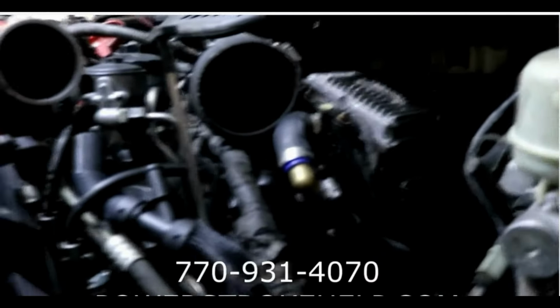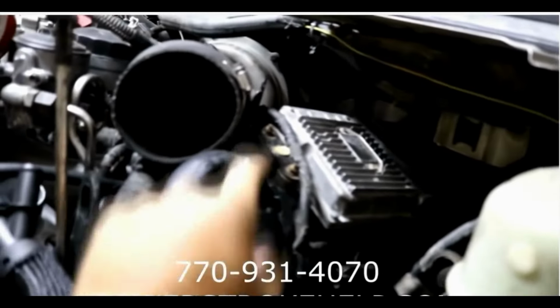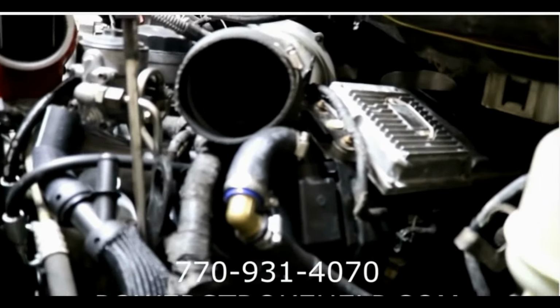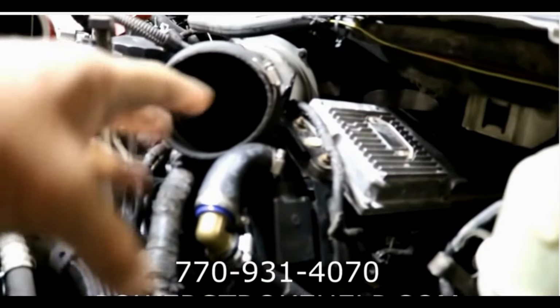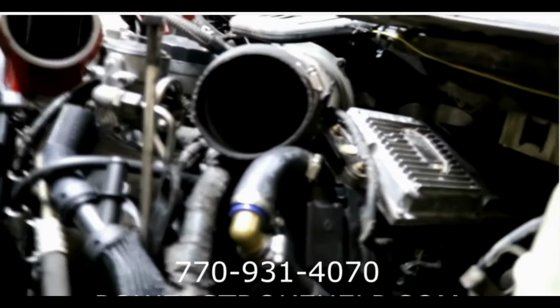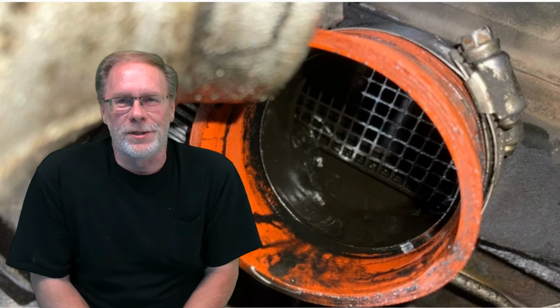In the stock configuration of the truck, your crankcase ventilation comes right here and goes into the air, and the turbo actually sucks it into the turbo, and it takes the excess smoke and whatnot through the turbo. Now, you're going to get some oil. It's a diesel.